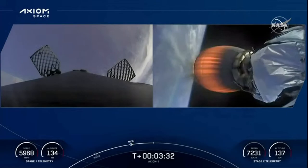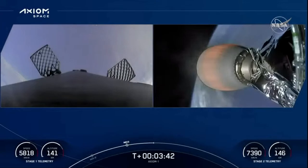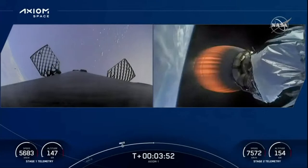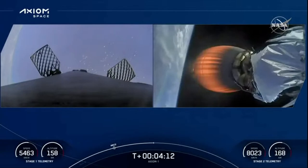We should be hearing callouts coming up to the crew here shortly on how the trajectory is looking. Dragon, SpaceX, trajectory nominal. It's what we like to hear. Acquisition of signal, Bermuda. The Bermuda tracking station is now getting telemetry from the second stage of the Falcon 9 with the Dragon on top. T plus 4 minutes, 10 seconds. Everything continues to be nominal.